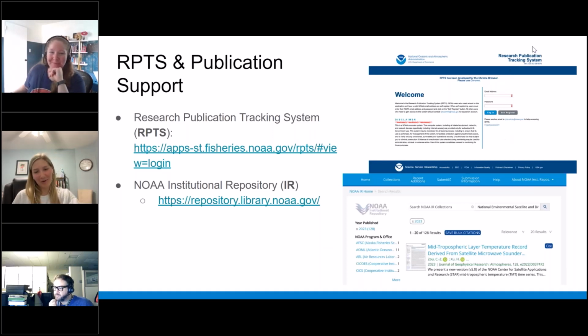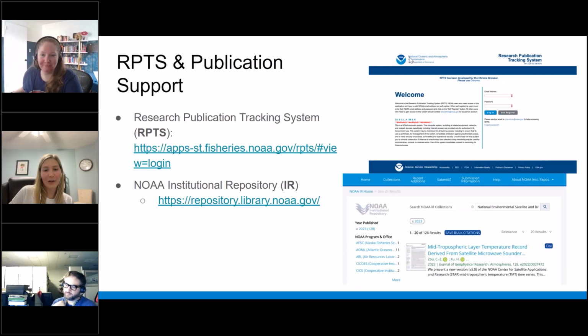The NOAA IR photo on the bottom, NCEI produces anywhere from 70 to 100 publications of peer-reviewed manuscripts a year. And hopefully you can see the numbers down here, but I searched all of NESDIS in 2023. I think it says 128, which seems pretty good, seeing how NCEI has, I think we had about 70 this year. So I'm hoping the majority of them are on there. Some of you may have gotten some emails from me in the past month, because at the end of the fiscal year, that's when all the emails come out to submit your publications.